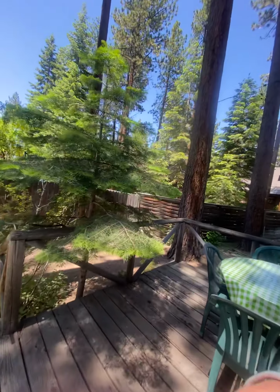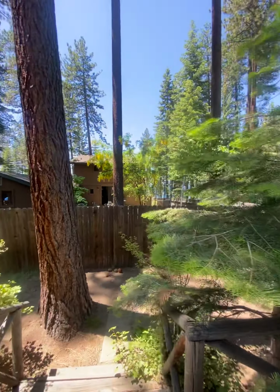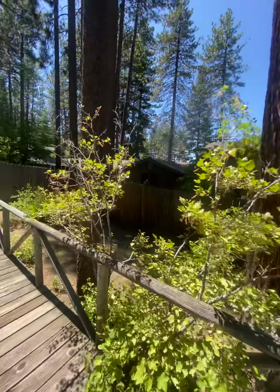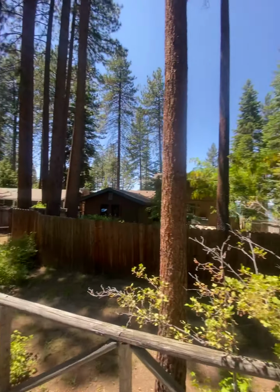Got the backyard here. So if you can kind of build, you see the lake right through there, but you'd have to go up 2 or 3 floors to kind of maximize that lake view.